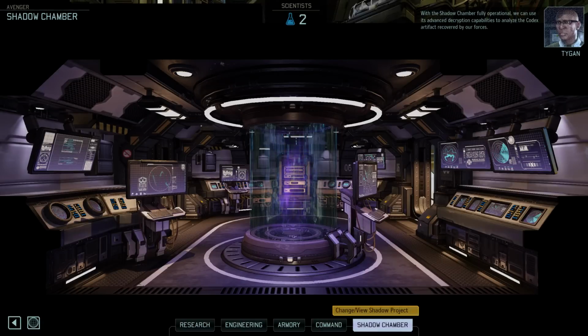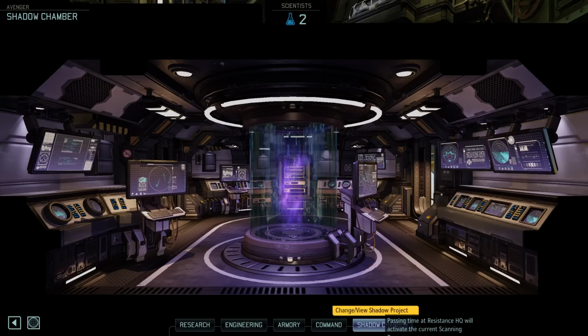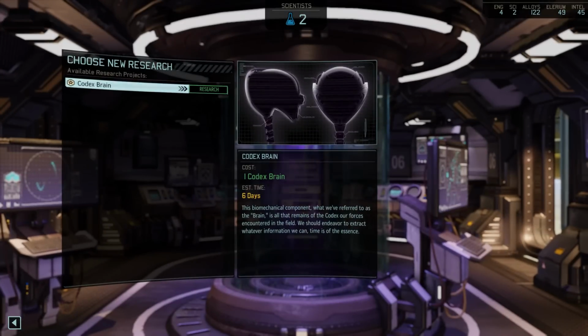With the Shadow Chamber fully operational, we can use its advanced decryption capabilities to analyze the Codex artifact recovered by our forces. God, it's amazing he can barely contain his excitement.